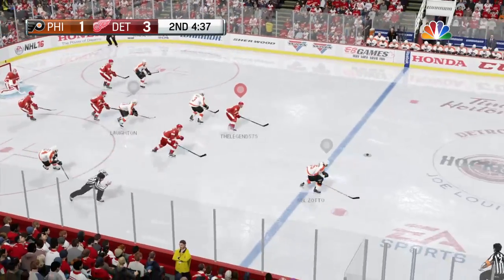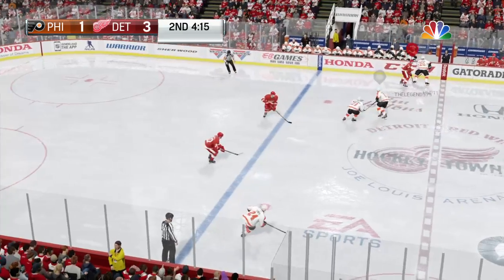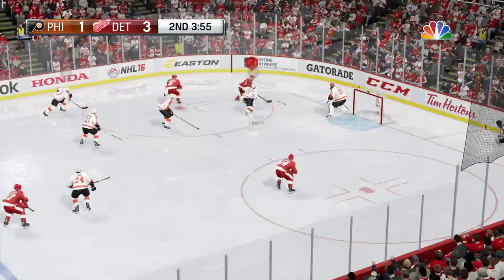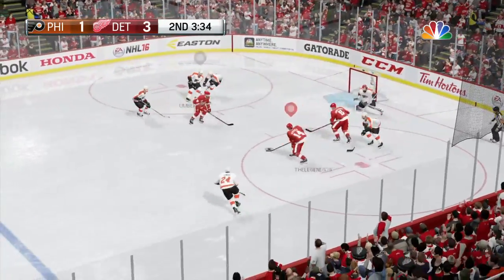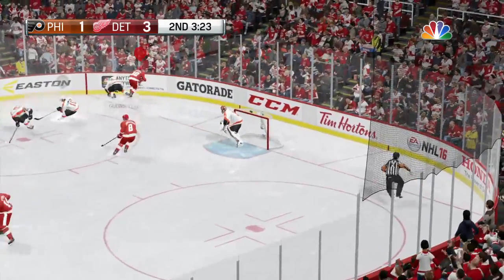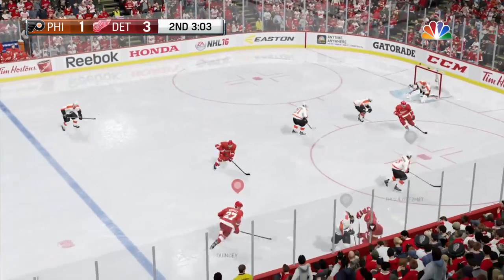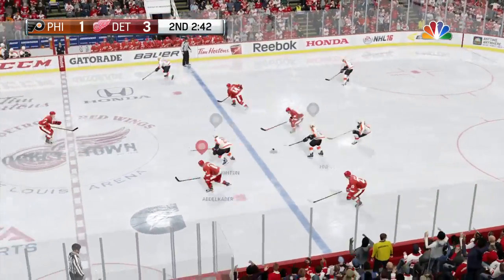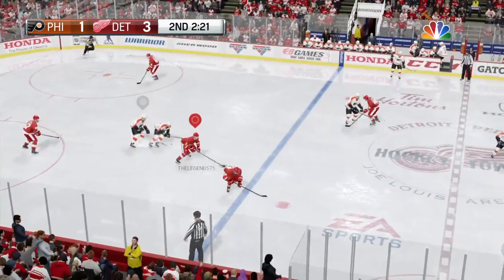Philadelphia's got it. Looking to Umberger. The Wings continuing on along the boards. He heads right for the net. Wonderful stop. Terrific stop from right in front of the net, but you've got to find a way to put the puck in the net. Loose puck gathered by Abdelkader. The Flyers with possession in the defensive zone. Good poke check by Abdelkader.